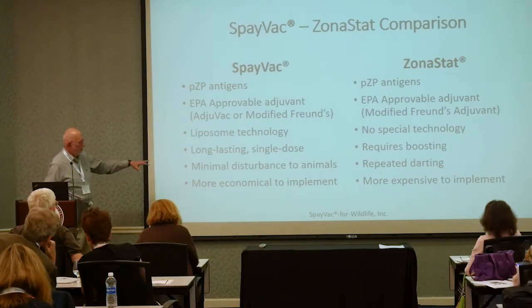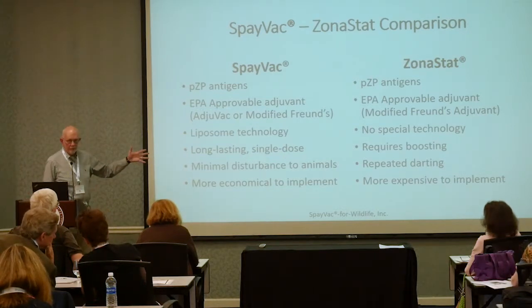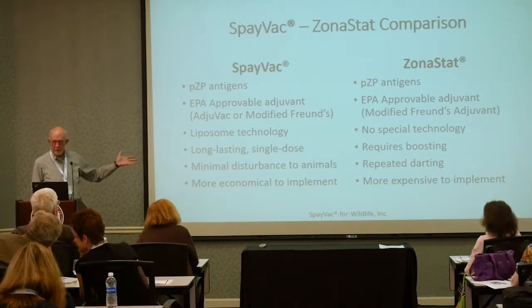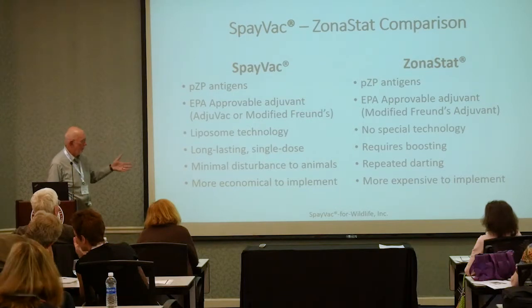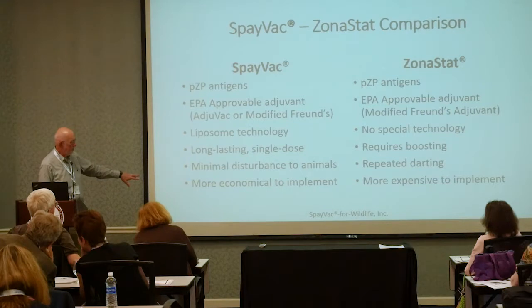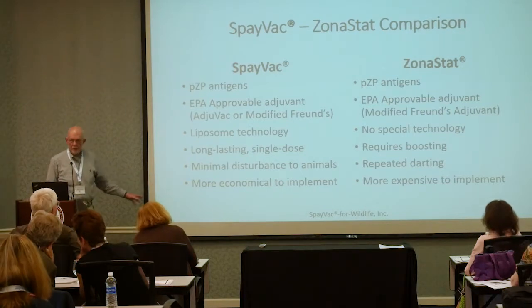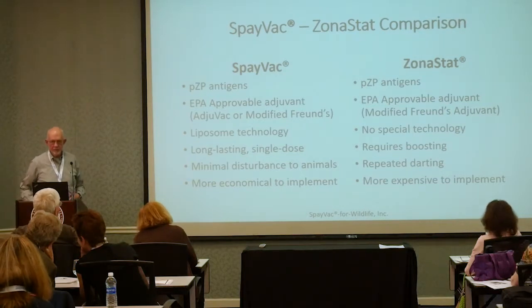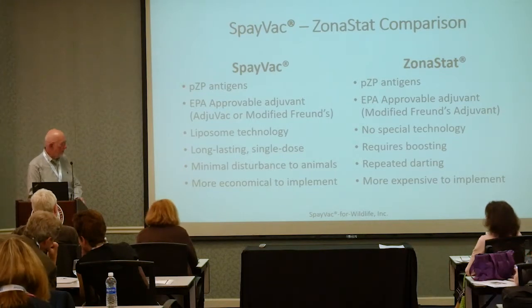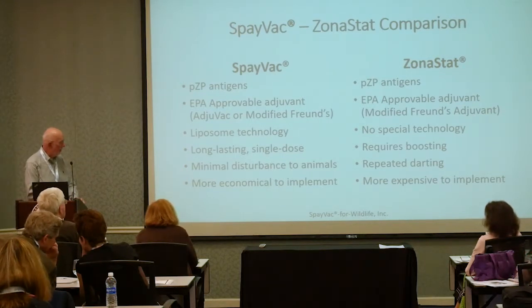One of the consequences is that we can do this with minimal disturbance to the animals. We only have to treat them once, and they're contracepted for an extended period. And because of that, it's more economical to implement. It costs money to have people out catching and darting animals.